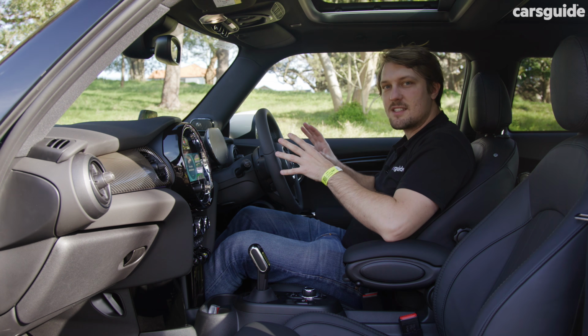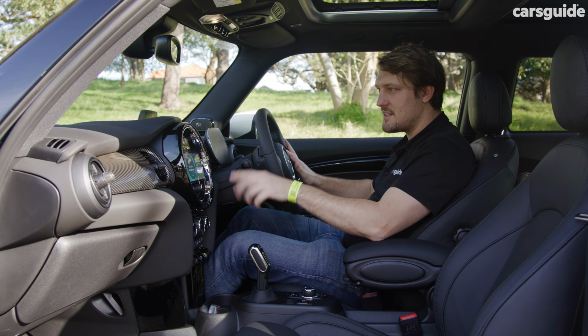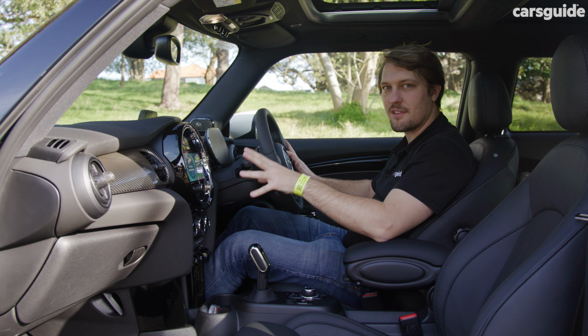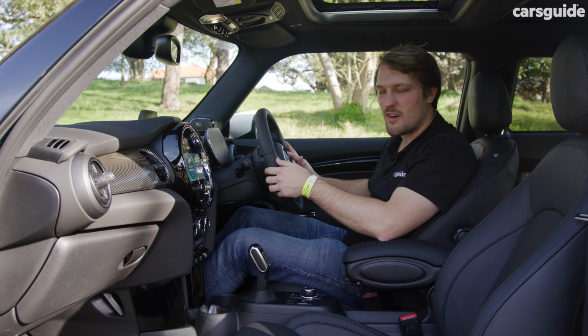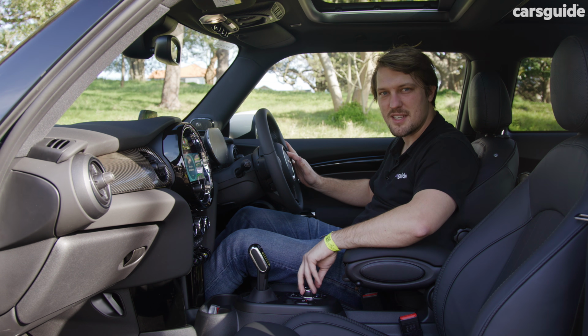Okay, up front, it's kooky because it's a Mini. There's just a lot going on. There's a massive center dial thing, which will be familiar if you've been in any Mini before, but currently it houses a multimedia screen, and it's got kind of clunky old BMW software, which isn't the best to use. It's still a touchscreen, but you can operate it with a little center dial as well.